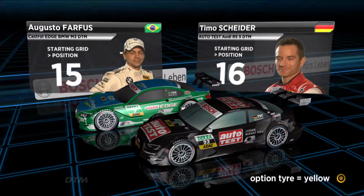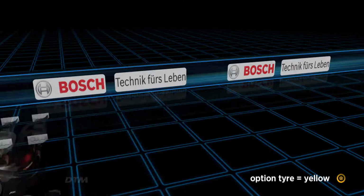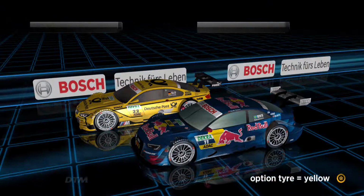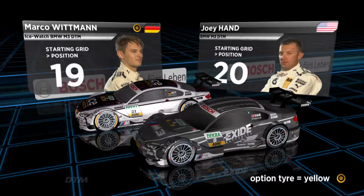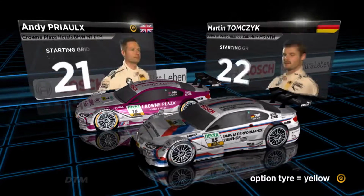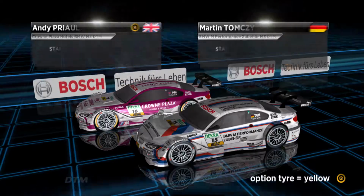Farfus with that penalty back in 15th, Timo Scheider struggling, and he doesn't really know why, in 16th. Then Timo Glock, the man from Formula 1, and Matthias Ekstrom. He was going to try a different strategy. Marco Wittmann and Joey Hahn, the Californian. He was suffering from BMW problems, and more BMWs in trouble. Andy Prio and Martin Tomczyk.